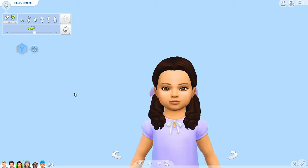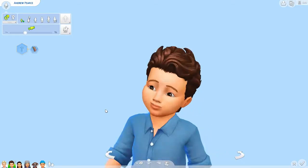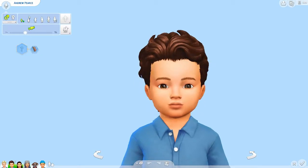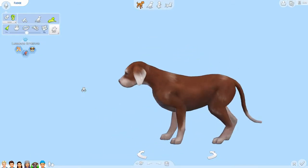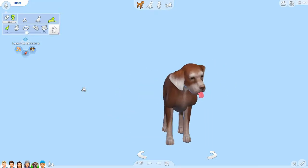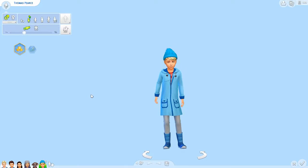So this is Sydney. I did just give her a makeover recently. And her twin, Andrew, he's cute too. And I guess their dog, Fudge, is super old now. No! I hate when the pets get old. It's so sad. And then we have Thomas.